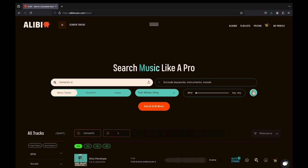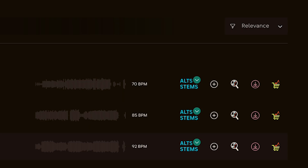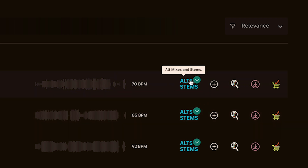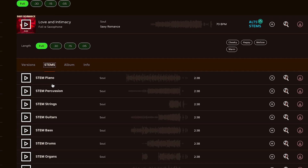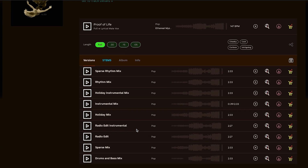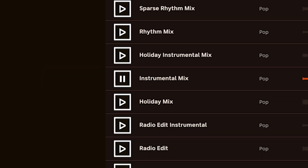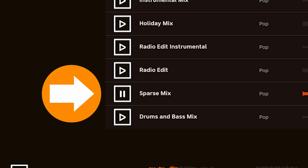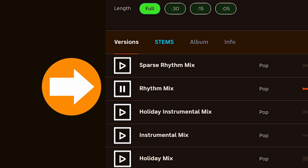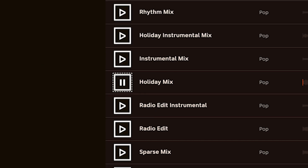Once you find something you like, Alibi also offers a lot of additional options for each track to save you time. Every piece of music released in the past decade has stems available, so cues are fully customizable to fit the scoring needs of any project. But there are also pre-made alternate mixes, a drum and bass edit, instrumentals where applicable, a drum-free mix, a rhythm-forward mix with less melodic elements, and a very minimalistic mix. There's even a holiday mix for almost everything in the library.